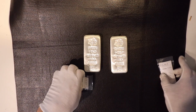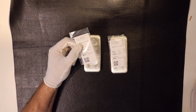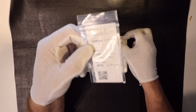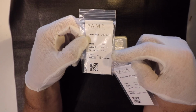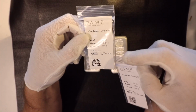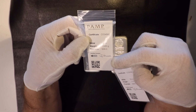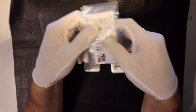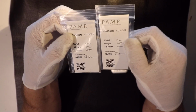Swiss one kilo silver, fine silver with certificates. They say they arrive in a protective plastic sleeve, a monster box of 15 bars. And yeah, they have the certificate, you see. Every bar came with a certificate: certificate number, the metal silver, the weight 1000 grams, the fineness 999.0, and then the certified assayer, I believe it's a founder, yes. And then there is a QR code you can scan and see what it is. So every bar came with a certificate, which is very cool. And the numbers are close, I even got the numbers one after another.